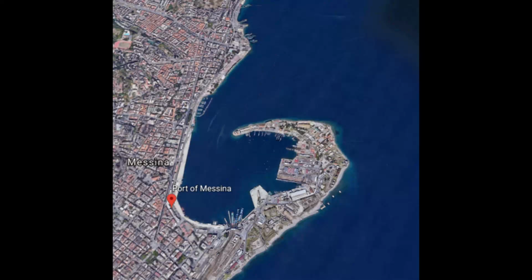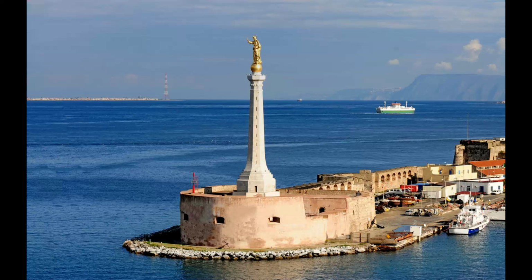Messina is a major port city, and the said to be 16th century Forte del Santissimo Salvator is located at the port's entrance. The stele of the Madonna Laterra, erected on the fort, was said to have been consecrated and inaugurated in 1934. I see the Torre Faro pylon in the distance in this photo.